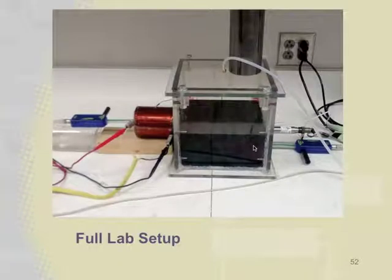Here is a picture of the lab setup. Looking at the clear acrylic box in the middle, you'll notice there's a black liquid that's approximately halfway filled. That's the ferrofluid inside of the pressure vessel. On the left side of the box, the orangish-reddish coil is the electromagnet. And you can see various sensors that we have attached to the setup.